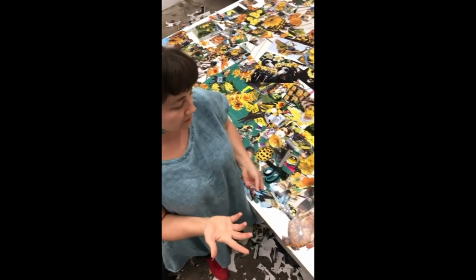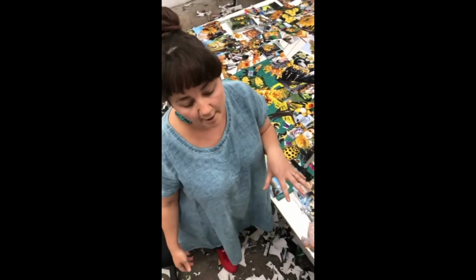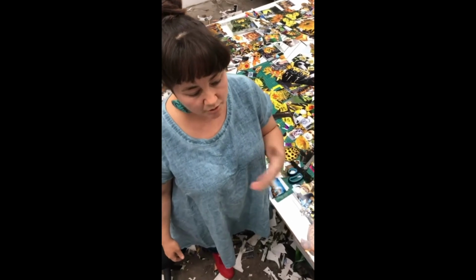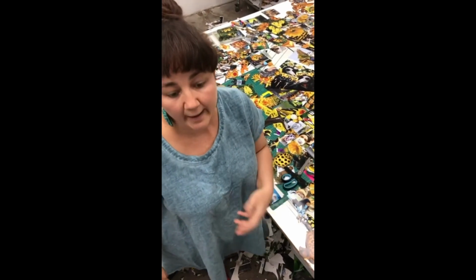So that's all just being folded into the work as I go, because I update the archive. Also, the Flourish works all document the protesters in terms of where they're from, the date and the country. So that's another element to the work.